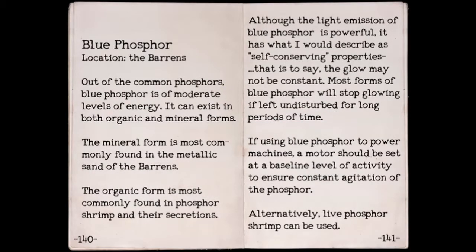Blue phosphor. Location: the Barrens. Out of the common phosphors, blue phosphor is of moderate levels of energy. It can exist in both organic and mineral forms. The mineral form is most commonly found in the metallic sand of the Barrens. The organic form is most commonly found in phosphor shrimp and their secretions.